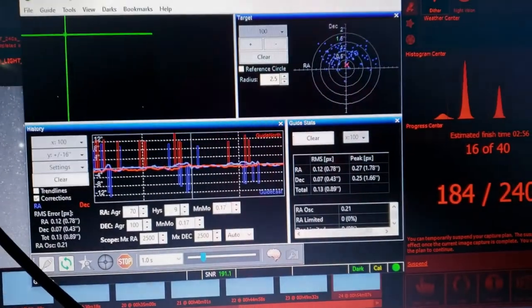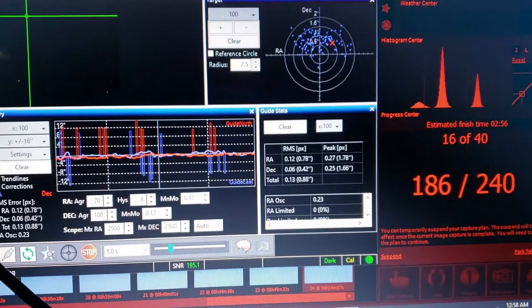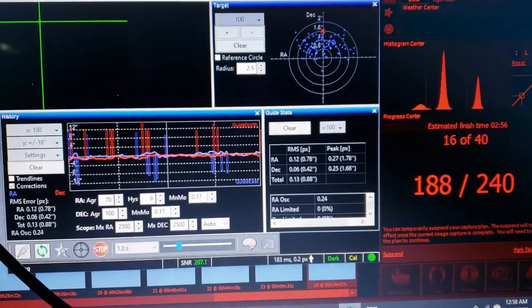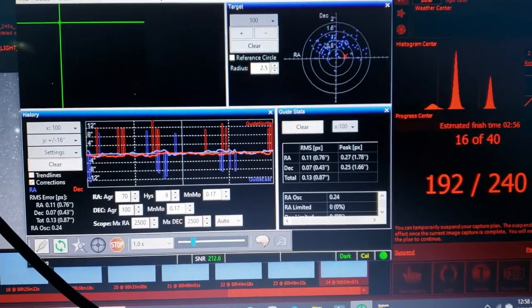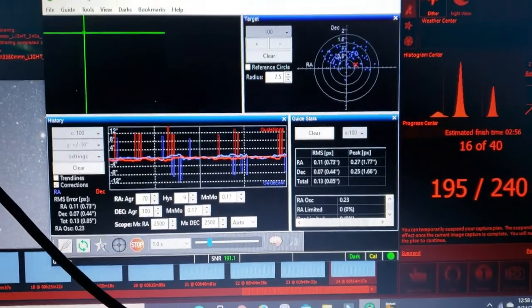So why don't we take a look at the guiding and some of the subs that I've acquired, and then we'll transition over into the final image. So here's a look at my guiding in PHD2 tonight as I am shooting the Triangulum Galaxy. It's quite good. Total error of 0.87 is not very bad.